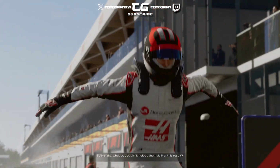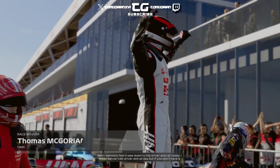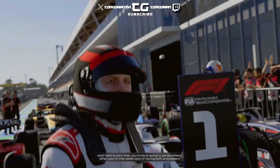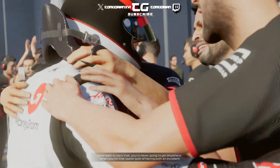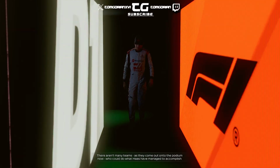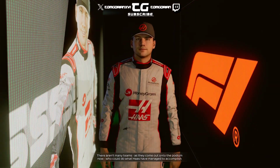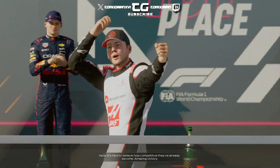So Natalie, what do you think helped them deliver this result? I feel consistency was probably the key today. There's being quick, and then there's being quick lap after lap after lap. If you can do that, you can capitalise on other people's errors without making many of your own. And that's an approach that can push you a long way up the field. There aren't many teams, as they come out onto the podium now, who could do what Haas have managed to accomplish here. It's hard to believe how competitive they've already become.